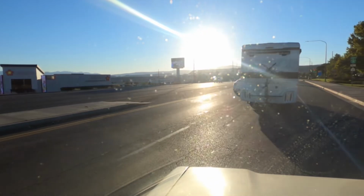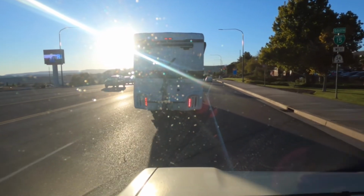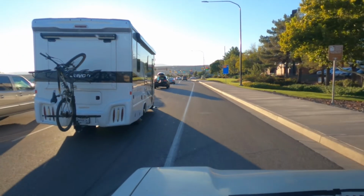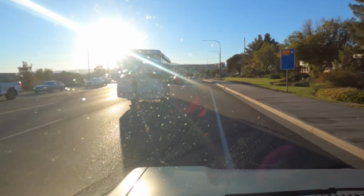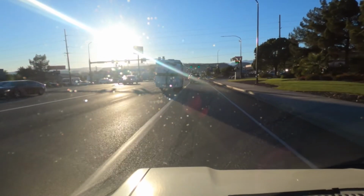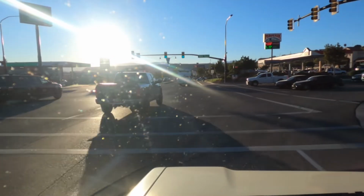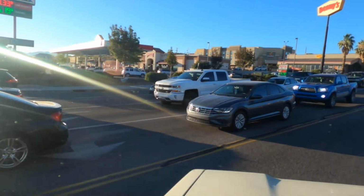Oh, it's warmer here. I can feel it. And this is, I think, St. George Boulevard. This is sort of the main old thoroughfare of St. George. Gas is a bit more expensive here, unfortunately. My favorite laundromat is just down the street, and I need to do laundry. So I'll probably do that tomorrow.